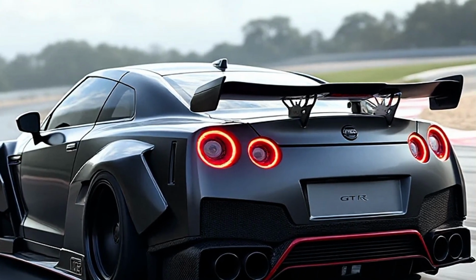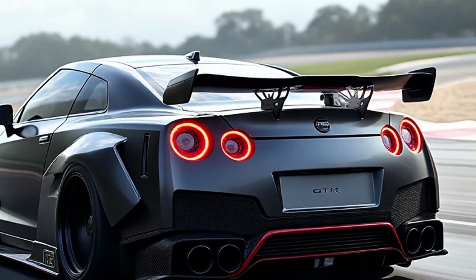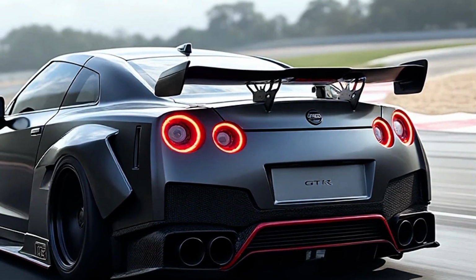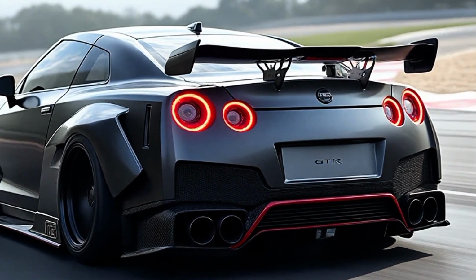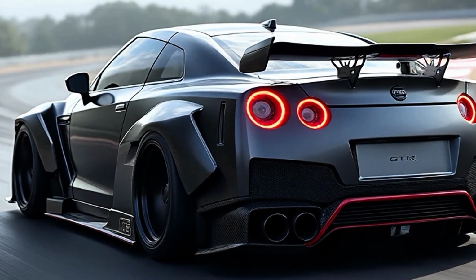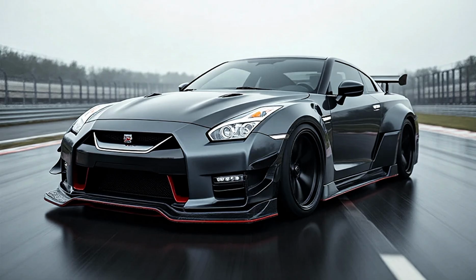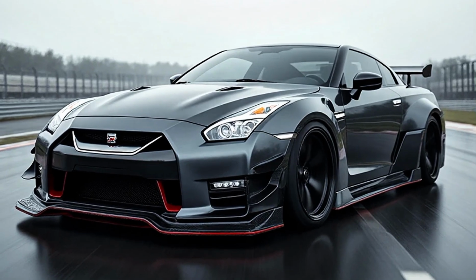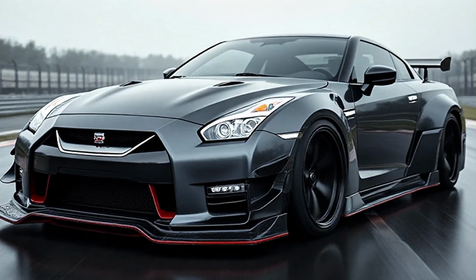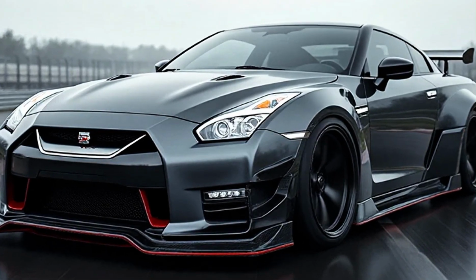On the track, the GT-R is a monster, with precise handling, incredible grip, and the ability to outpace cars that cost far more. But what makes the GT-R truly special is the way it balances technology and emotion. The all-wheel drive system distributes power intelligently, allowing the car to remain stable even when pushed to its limits. The suspension is adjustable, the transmission is lightning quick, and the aerodynamics keep it planted.